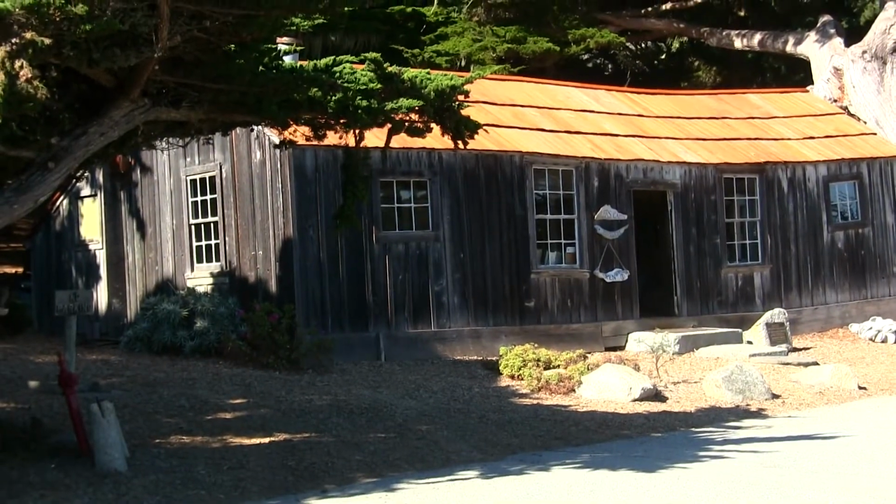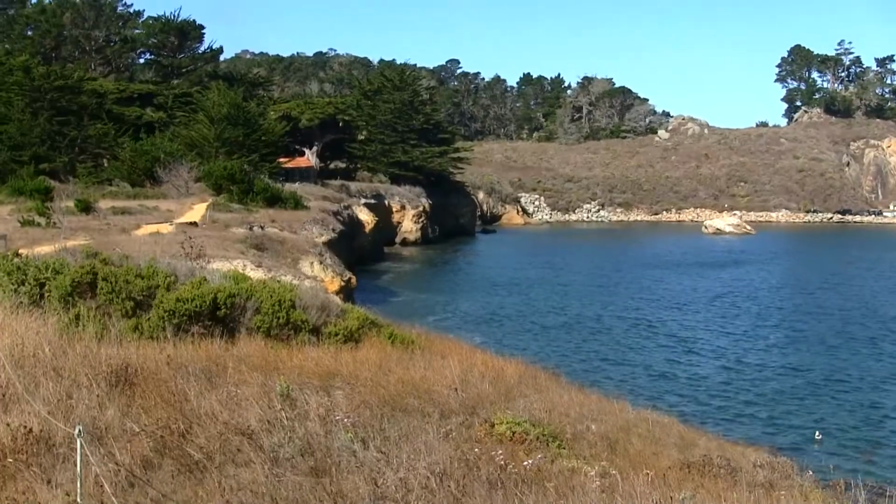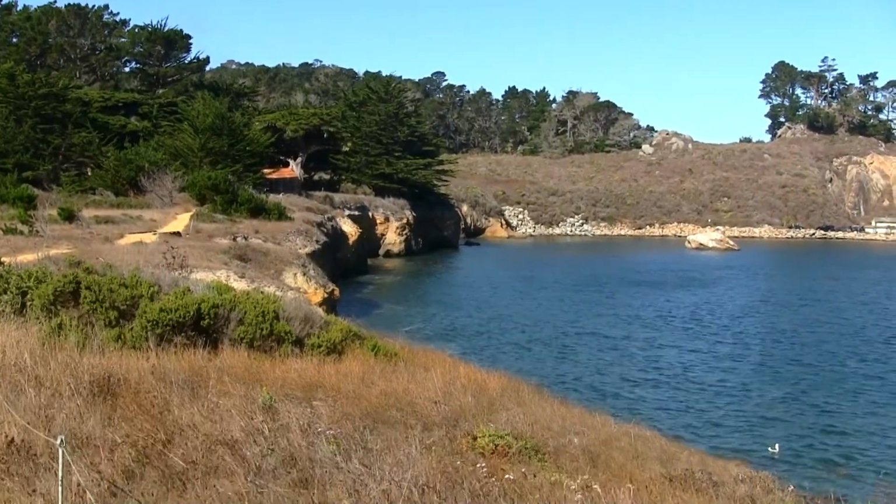Okay, so welcome to the Whalers Cabin at Point Lobos, an historical landmark and something that's very special here in the reserve. This building was built in 1851, and it was built by the first people to come in and settle here permanently, and they were the Chinese that sailed into this beautiful little cove on their junks and settled here, and their livelihood was fishing. So this cabin was actually built by the Chinese.